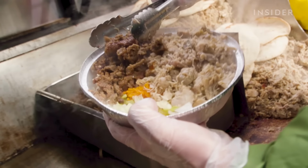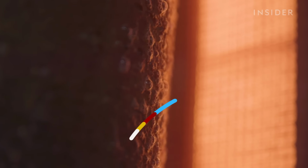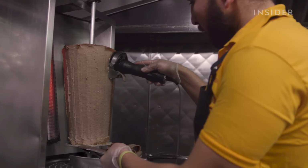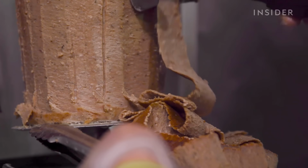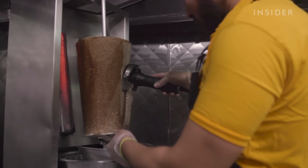Next comes the beloved beef gyro, which is half cooked on a vertical spit. Another secret recipe, the seasoning likely has a mix of traditional gyro spices like salt, pepper, paprika, and oregano. Cooks shave it as soon as the meat becomes a dark brown color, using a mechanic slicer rather than a knife because it's quicker and more consistent.